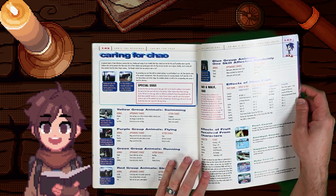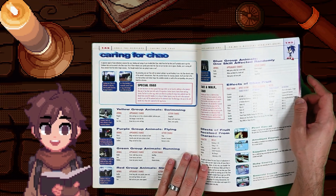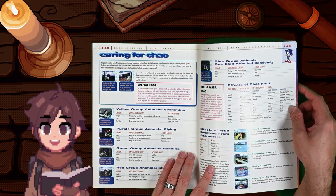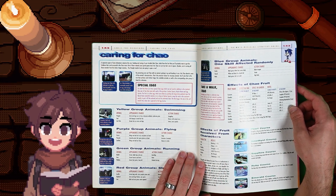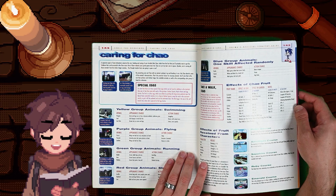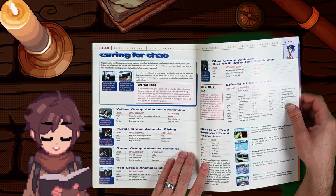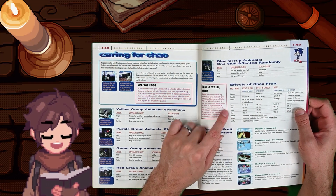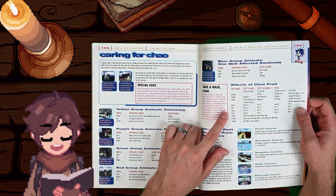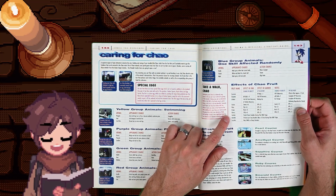I remember way back in the day when the Dreamcast was the hot console, and you were actually able to get online with it, and you could race other people online with your Chao. And then here we've got all the different items that affect your Chao. So coconuts, life nut, lemon, plum, cherry, grapes, star nut.